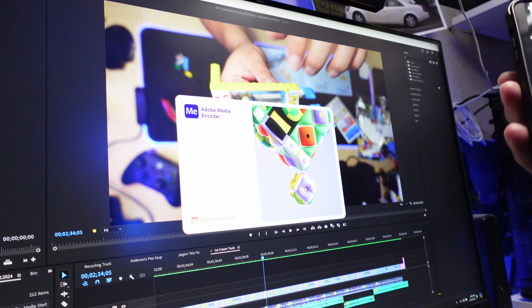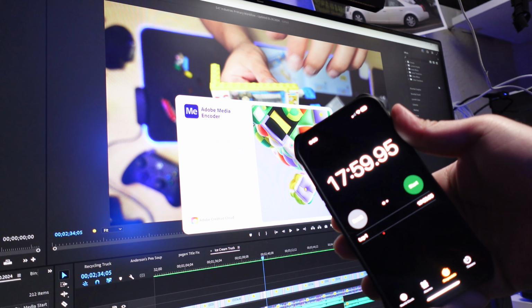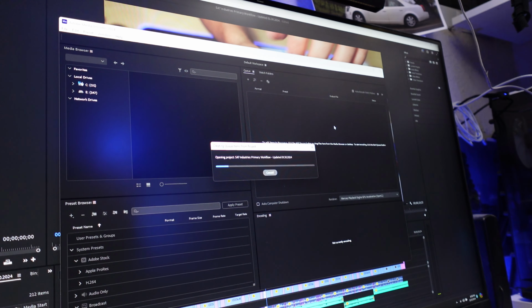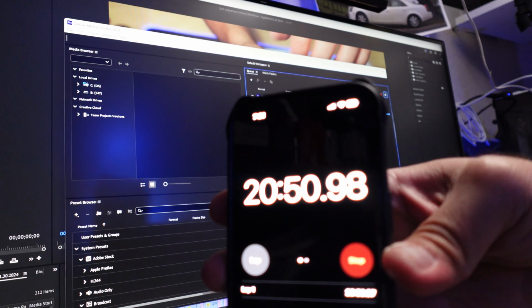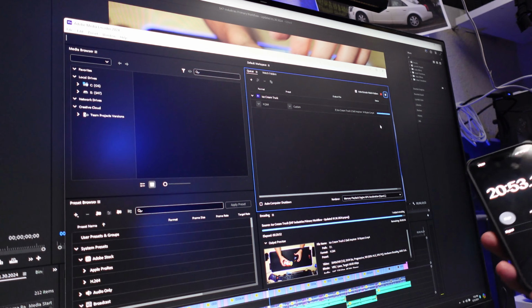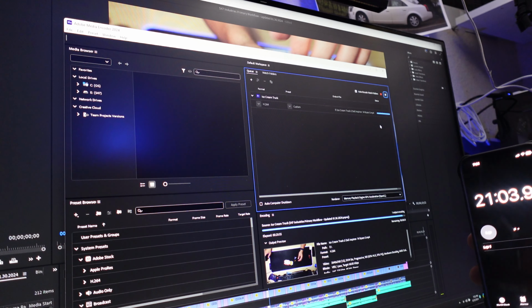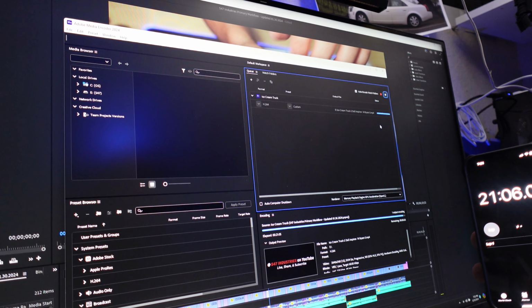So for reference, the MacBook Pro M1 was just under 18 minutes. We'll see how the Dell does. Going to save to the SSD again. 3, 2, 1. And here we go. All right, we're coming up on the end of this encode, 20 minutes and 50 seconds. So let's see. We're going to wait for the red to be gone, because that is when it is truly done encoding or exporting, whatever.